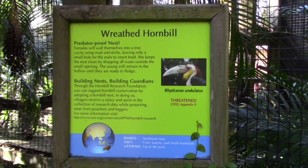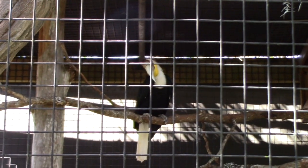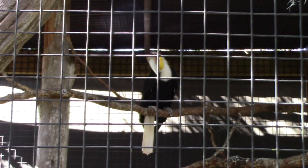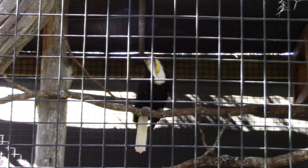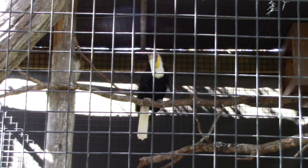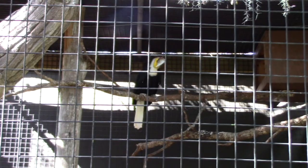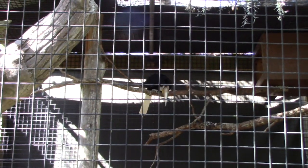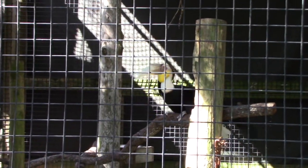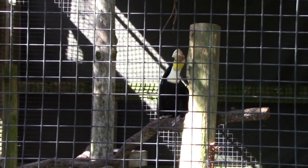All right, wreathed hornbill. Now this is literally the fifth time I've come back to this enclosure. He's finally out. So you can see him. Hi. Hello. Aren't you a pretty bird?